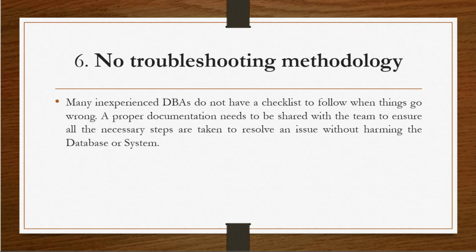So there needs to be some kind of SOP in place. There needs to be some kind of change advisory board which has to take care of all these things, so that even if one change is made, everyone can be informed, and if there is any issue, there needs to be a proper stepwise resolution for that method, so that the environment is not harmed.